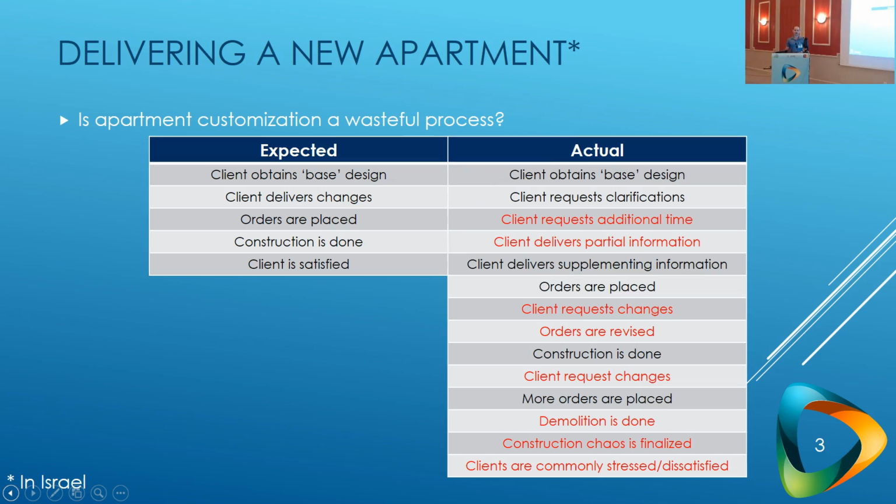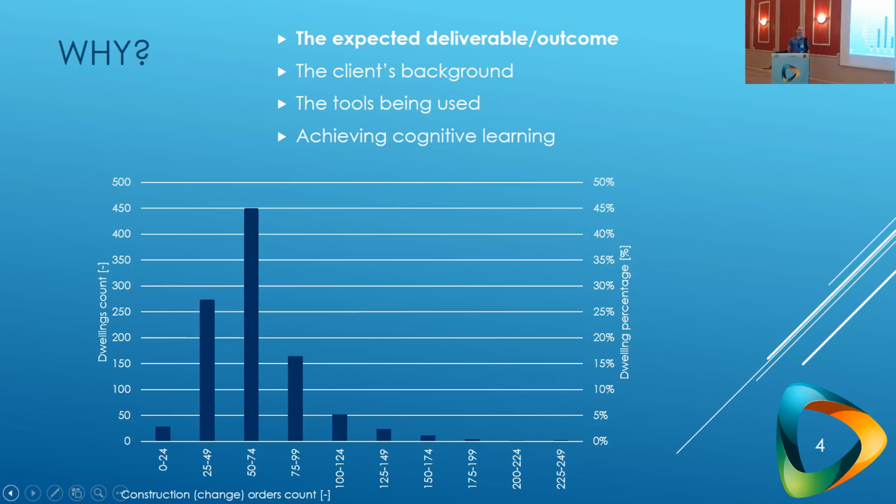What we see actually happens is all those red wastes. I don't want to say that we don't anticipate it, but we see it very widely in residential projects: delays in getting the information from the clients. A lot of clarifications are needed. We see a lot of requests for changes upon other changes that were requested before, and the degree of customer satisfaction is compromised compared to the service that they are getting in this process. And we're basically asking, why is that happening? It should be a simple process.